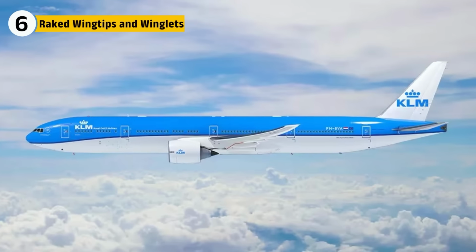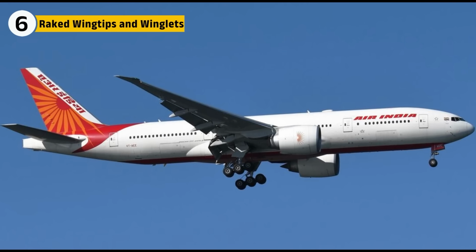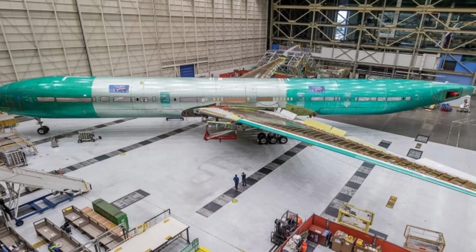When Boeing introduced the 777-300ER and 200LR, they didn't just make the fuselage longer or add more fuel.